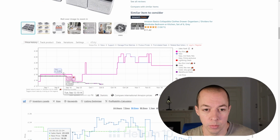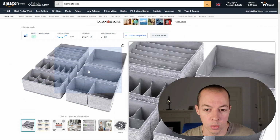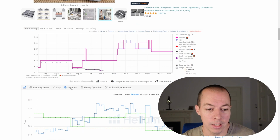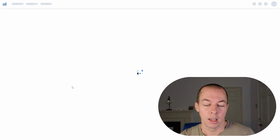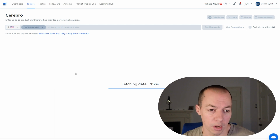So let's take a look at this niche. If we can sell these at about £20, maybe this is a niche that is worth considering. So again, pull this straight through to Cerebro. Let's not play any guessing games as to which keyword is performing best or which keyword is generating the highest volume. We can take it straight through to Cerebro, and it will tell us which keywords this product is ranking well for, and it will tell us the search volume, and then we can do the individual niche analysis just like we did with the medicine box.